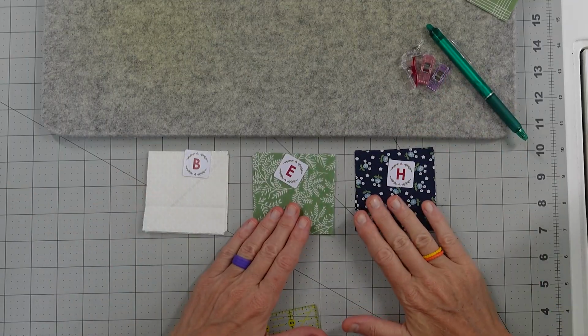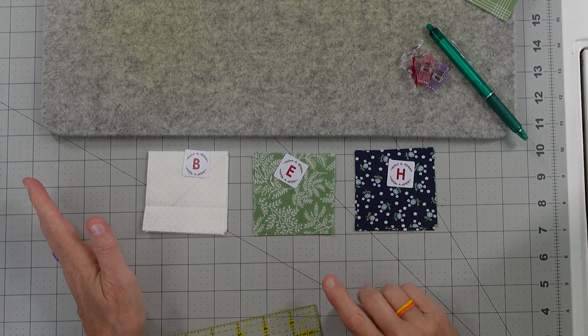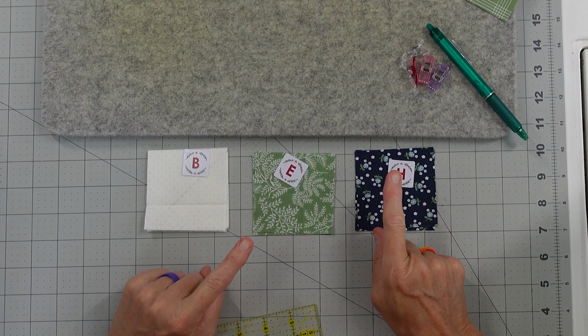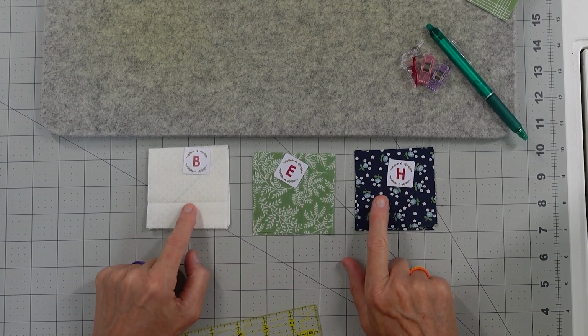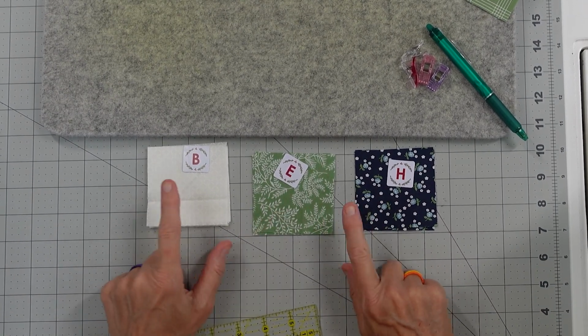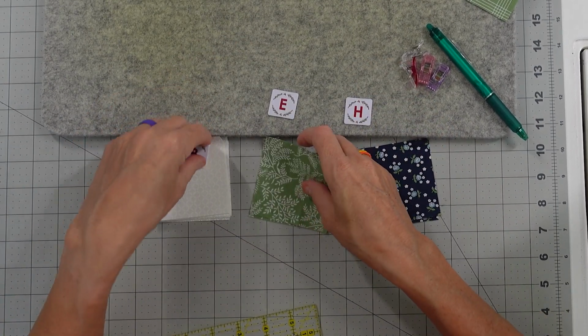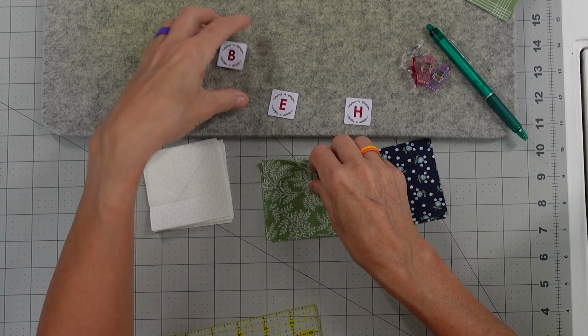To get started, it tells us to make some half square triangles out of B and E, but a little later in the pattern it tells us to make half square triangles out of B and H. So I'm going to do both of these at the same time. Make it just a little bit easier, get it all done.